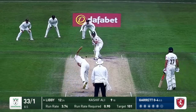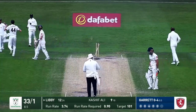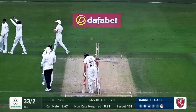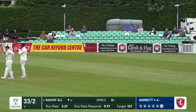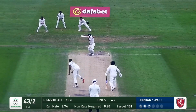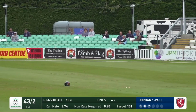On his way in, and he's bowled him, and that's a breakthrough for Garrett this time. He's rocked his off peg back, and it was left alone by Libby. In comes Jordan again then to Kashif, and he just cuts that away. That's going to race away for 4. And that's cut away. Nice. And that will find its way to the boundary as well.